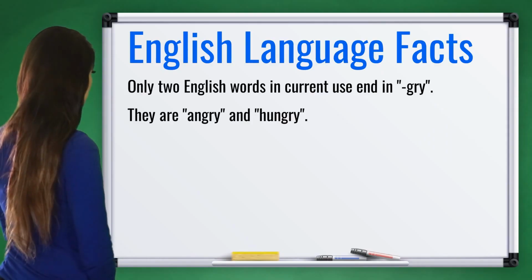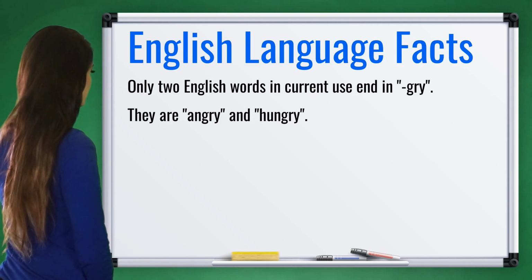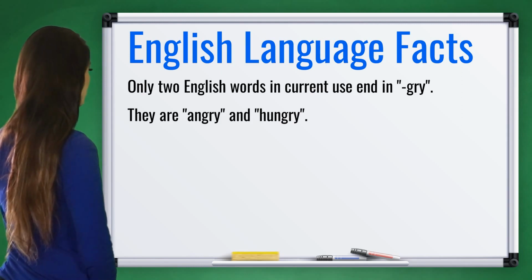Now let's learn an interesting fact about the English language. Only 2 English words in current use end in "gry". They are angry and hungry.